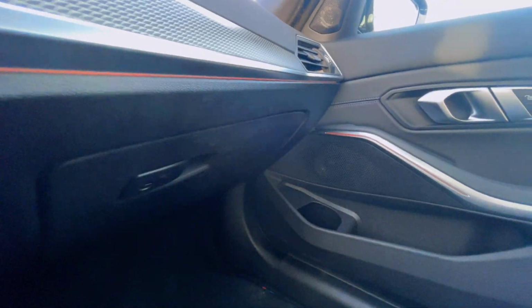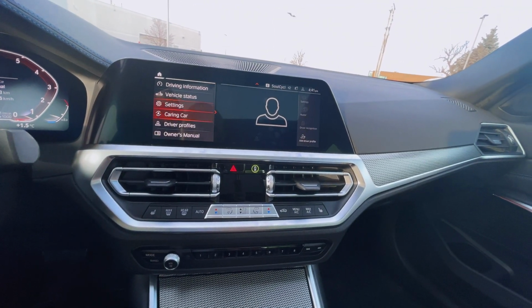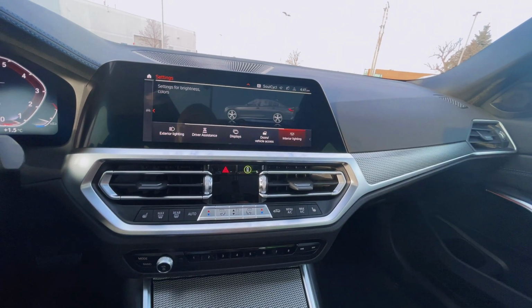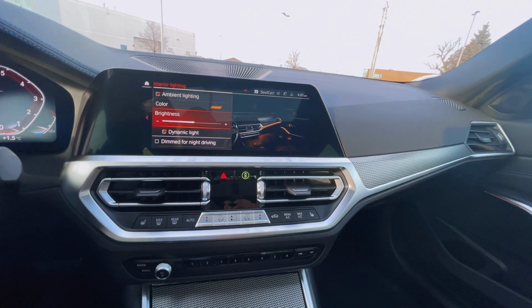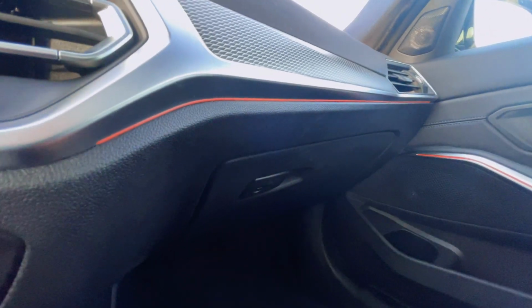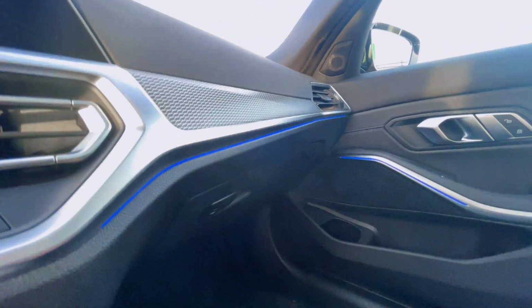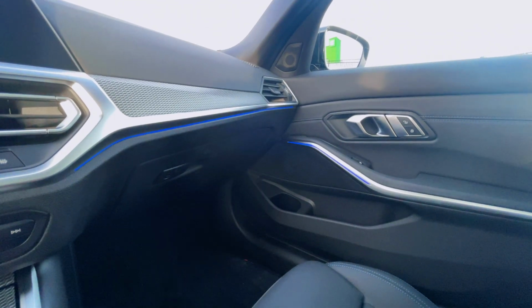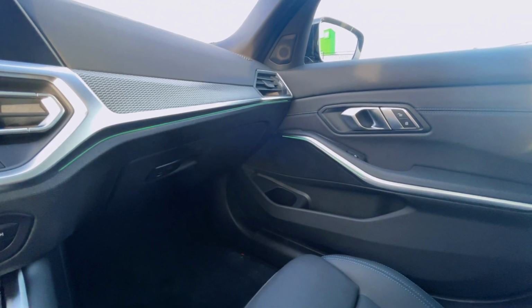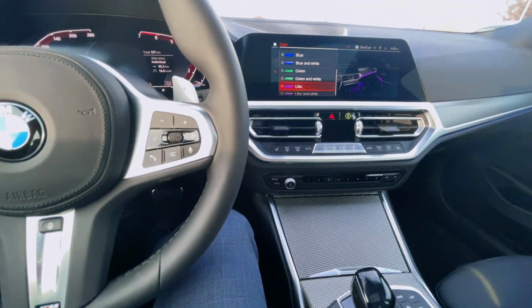So I'm not sure if you can see this here, but this is the ambient lighting. So I'm actually going to go into the settings, go into the interior lighting, make that a little bit brighter so we can see it, but you have a bunch of different colors here. So if I come back down, here's your orange, white, blue, which is my personal favorite, green, lilac. And then you have different variations of that as well.